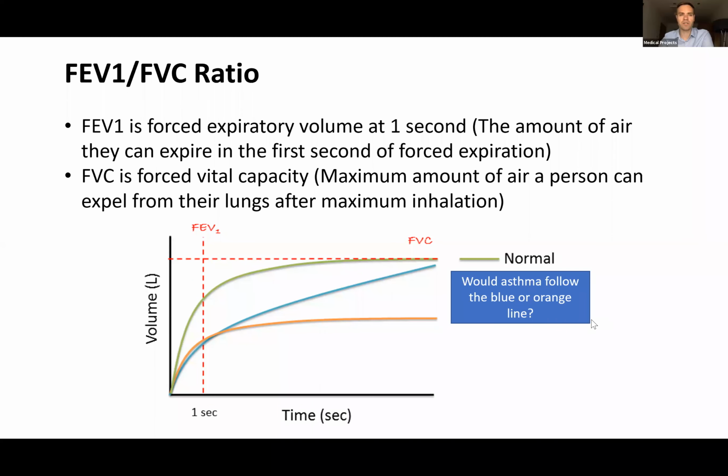Cool. So how would they measure this? So it's liters. So basically they'd have a massive tube connected up to a machine, and so they take a massive breath in and then they'd blow out into the tube, and then it would measure the amount of air that the patient's expelling out of the breath.